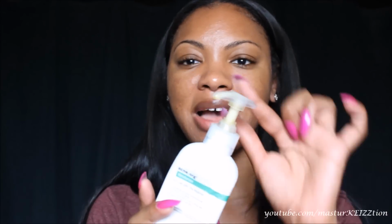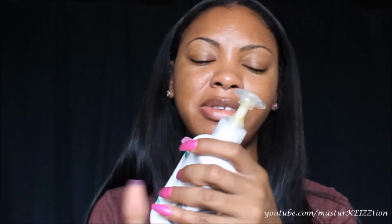And then the last thing you get is the moisturizer, and it's actually this yellow color, which you guys can't really see, but it's a yellow color, which just means it's purely natural, nothing too crazy added in it. Just a really good moisturizer with really good ingredients.